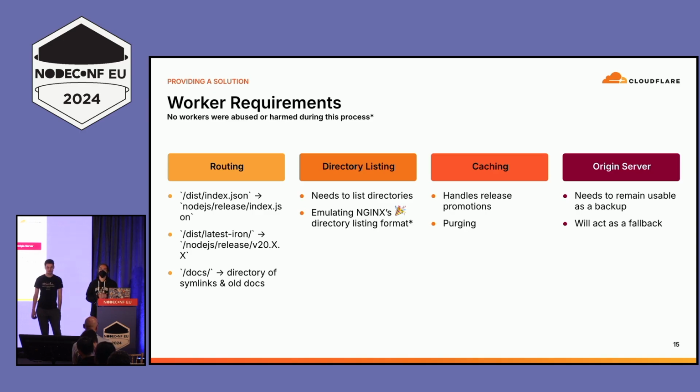Also, with the origin server, we need this to remain as a backup server. That's so we can use it as a fallback. Say there's some error that happens in the worker and it's unable to fulfill the request. Let's try just rewriting the request to the origin server, and it should be able to work.